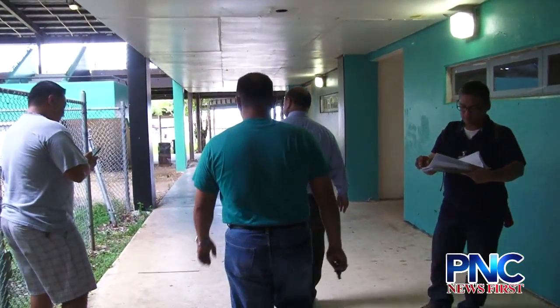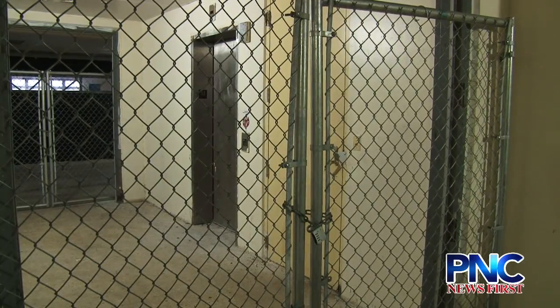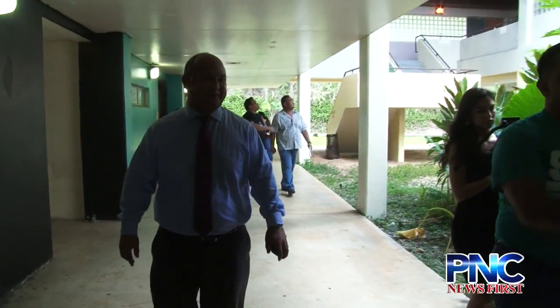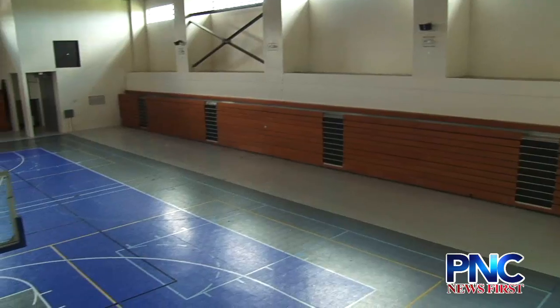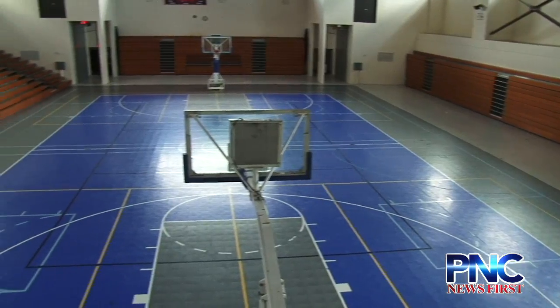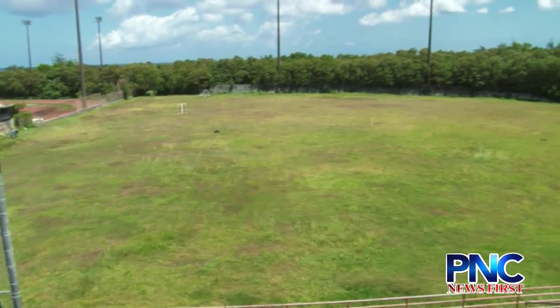Although there are no immediate risks posed against the students, faculty, or staff at Southern High, Fernandez says there are pressing issues that reflect the school's dilapidated condition. Their biggest issues are the AC units at their bigger facilities, the gym and the Fine Arts Auditorium. But it's not just renovation that the superintendent is worried about. He says the cost to maintain some facilities is another factor altogether.